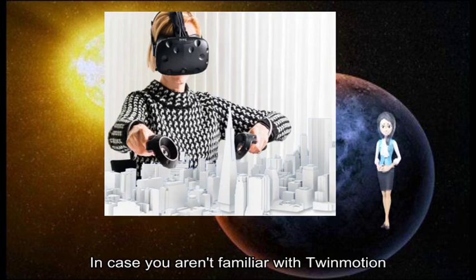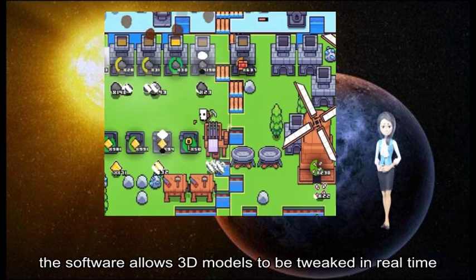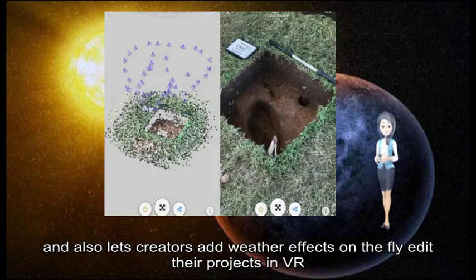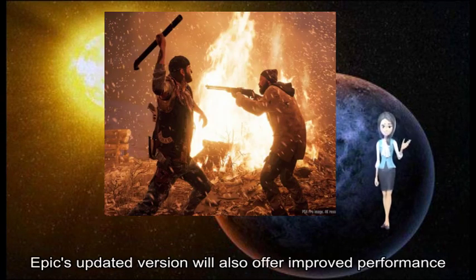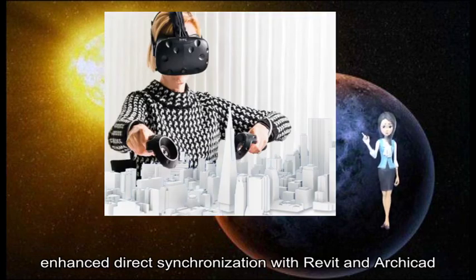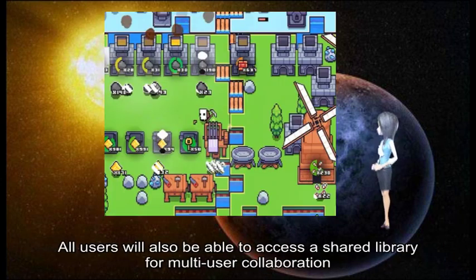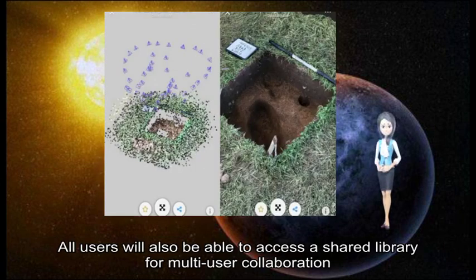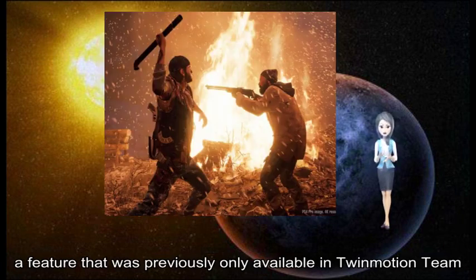In case you are not familiar with Twinmotion, the software allows 3D models to be tweaked in real time, and also lets creators add weather effects on the fly and edit their projects in VR. Epic's updated version will also offer improved performance, enhanced direct sync with Revit and ArchiCAD, and new global illumination and glow effects. All users will also be able to access a shared library for multi-user collaboration, a feature that was previously only available in Twinmotion Team.